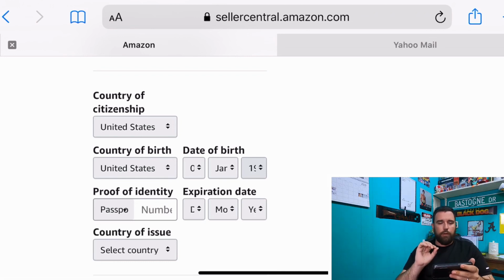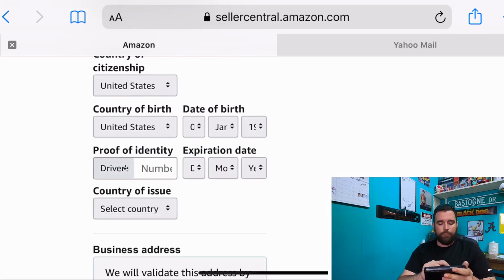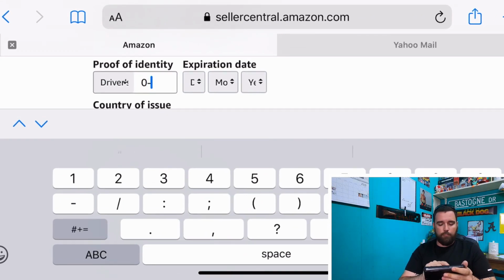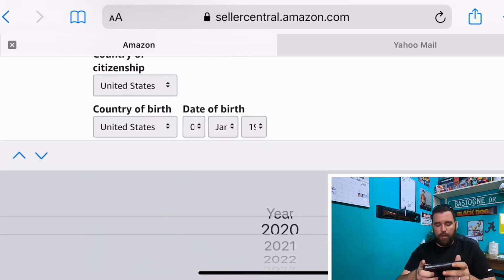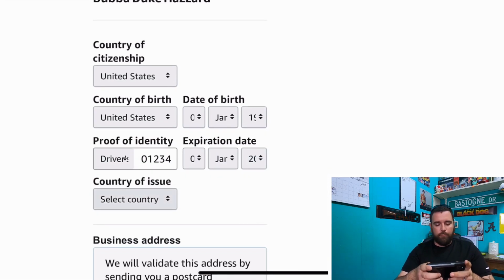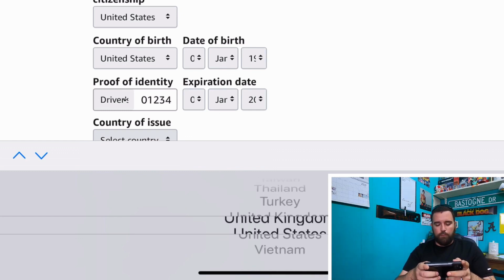Okay, now here's where you're going to need your passport or your driver's license. So select which one you're going to use. We're going to use a driver's license. Type in your driver's license number. We're just going to make up one here. And the expiration date as it appears on your license or passport, however you want to do it. Country of issue, wherever it's issued from, your passport or license. United States for us.